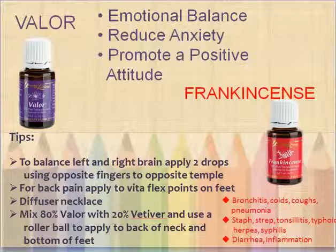I do a mix of about 80% Valor, 20% vetiver. If I'm going to add the cedarwood, I'll add another 20% of cedarwood. I do know some people that add an extra 10% of frankincense for an extra boost. So there's no really wrong way to go with the oils, however you want to make the blend. You really can't mess it up. It doesn't have to be perfect, and every child is going to respond differently to different blends or different oils as well.